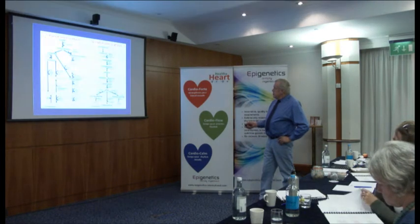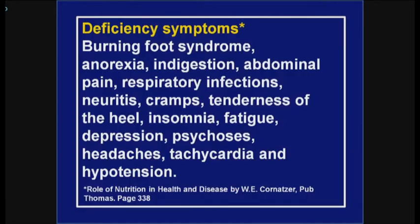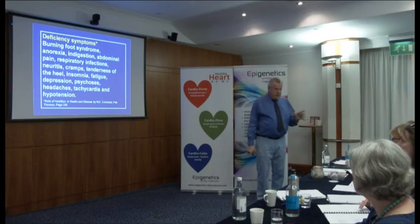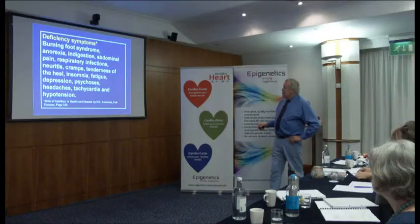Very important in the synthesis of phospholipids, and particularly of myelin, which we'll come on to in a later module. And here's the key, the most important thing about the deficiency. The one thing which we will always bring to mind is burning foot syndrome. Whenever you hear somebody say, and they do actually say, my feet burn, and they're not walking on hot coals at the time, but they have this sensation of burning feet, this is classic of B5, or pantothenic acid, or acetyl-CoA.